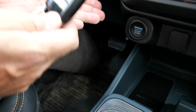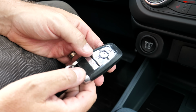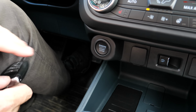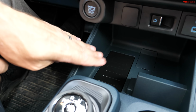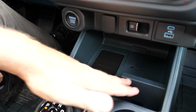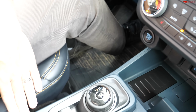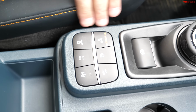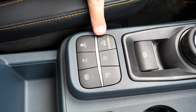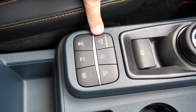This truck I'm sitting in right now is a Lariat, so it's a little bit more premium, of course. You've got remote start, push button start, wireless charger, and a slightly different look. So the orange accents are no longer here because it's a Lariat. But let's focus on this panel. Now 6 buttons instead of 5. You still have your modes, but now you have a little Tremor decal right there.